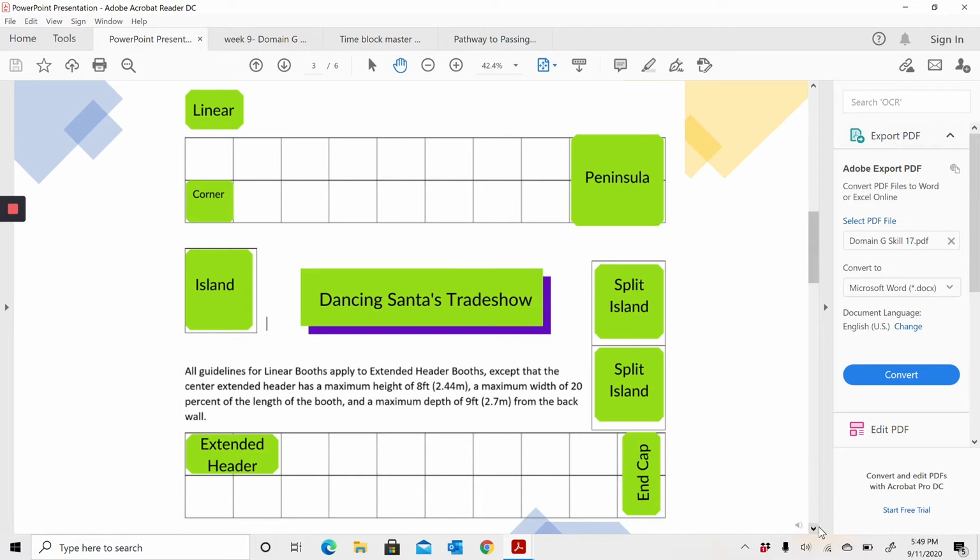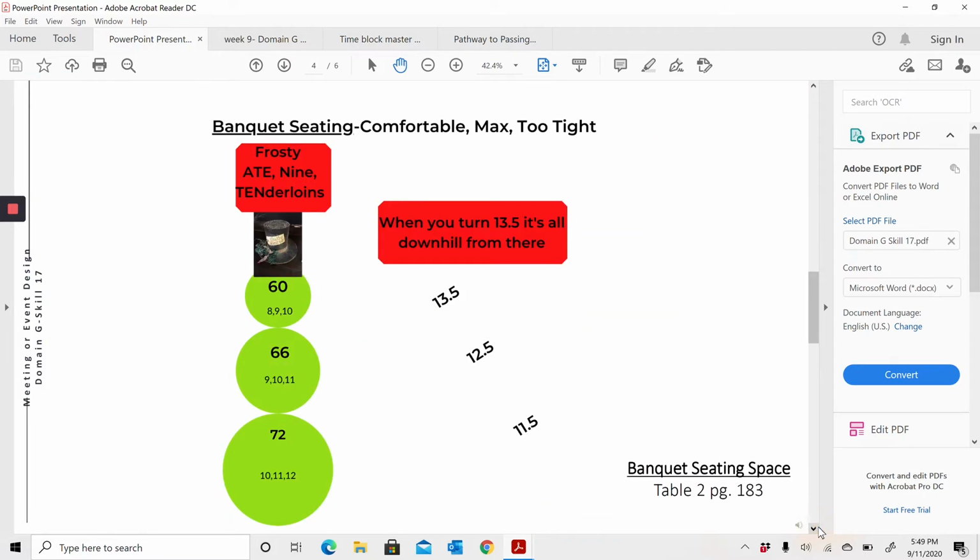Our lovely Dancing Santas. And speaking of Santas, yes, I am obsessed with Christmas apparently.